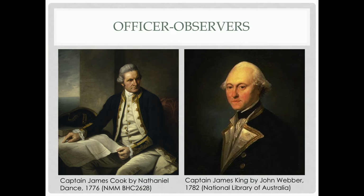So James King too, who was second lieutenant on the Resolution, third voyage, had been granted leave to study, and this is where he had developed his knowledge of various scientific studies in the 1770s, which allowed him to be recommended not just as an officer, but also as an observer for that voyage.